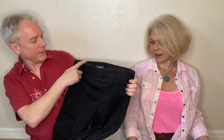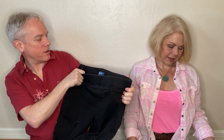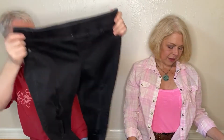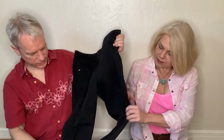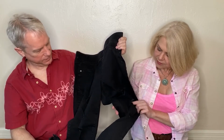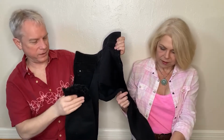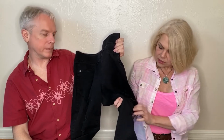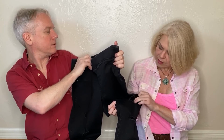Up next, pair of black Old Navy Rockstar mid-rise. These are a size 14. They're distressed from, I assume, the manufacturer. They've got a fringe hem, definitely. Yeah. So, what about these Old Navy?